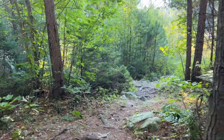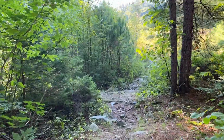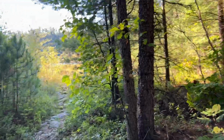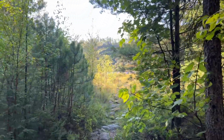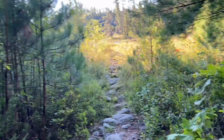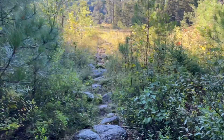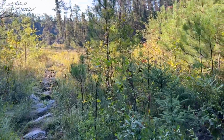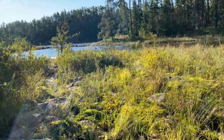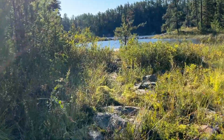Oh, very nice. This is awesome. I thought I saw something in the water, but I think it's just a tree. Tree stump, I guess I should say. Welcome to Gold Lake.